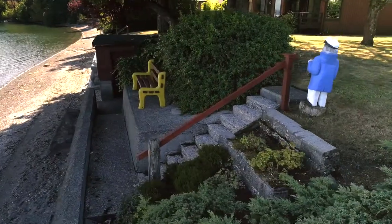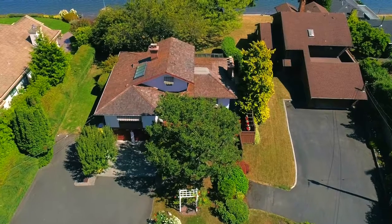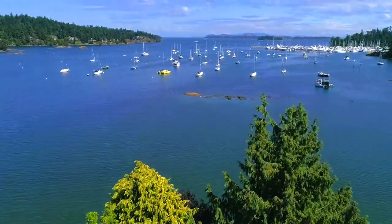Set in North Saanich, a vibrant community that affords progressive amenities. The airport and ferries are nearby, and the inner harbour is a short commute.